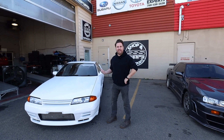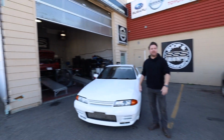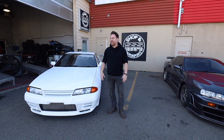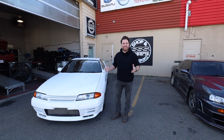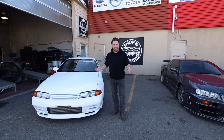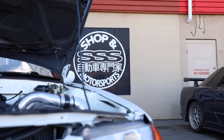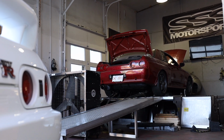We name the cars because, as you can see, we have quite a few GTRs in our possession at any given time. R32s, R33s, R34s, R32.4s, every variety, every color you can imagine. It's a constant in our shop. So forget that the Skyline GTR is a legend in any JDM circle. I'd be remiss if I didn't show you guys Smokey, because this is one of the most common cars that we work on here, and it's a privilege to say that we get so many of them in the shop.